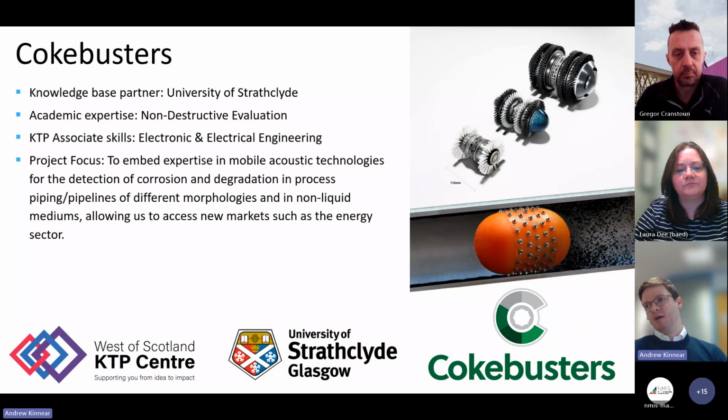So if you imagine, say a coal-fired generator, or the pipe, there's going to be dirt or coke that builds up on the inside of the pipe, and that needs to be cleaned. What Cokebusters do, and they're quite unique in this, is that whilst being able to clean the pipe, they're also able to evaluate the integrity of the pipe as well through non-destructive testing methods. And their unique selling point is the diameters that their products can go into are much smaller than competitors. So they're world leading in the small diameters that they operate in. What they were looking to do is decrease those diameters even further.